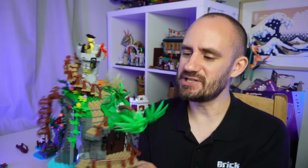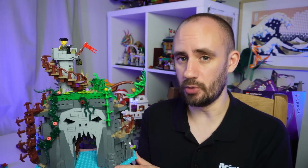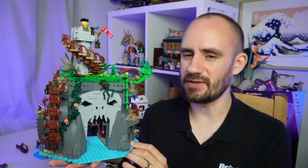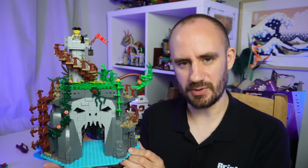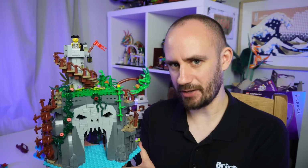There is a level of detail here, a level of absolute gorgeous beauty and intricacy that you do not see from a normal Lego set. The other side of that is that it makes it very difficult to put together. So despite this set only having 2,800 and something pieces, it took me 7 hours to put together, compared with the 4,000 plus pieces of Notre Dame Cathedral, which took me 8 hours.